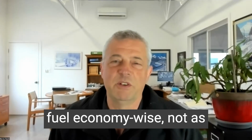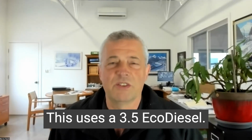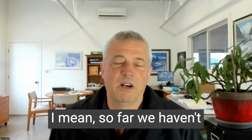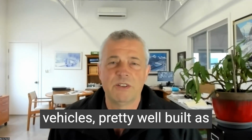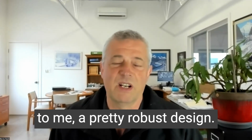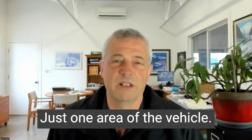Fuel economy wise they're probably not as good as the Sprinter because they're a gas engine. This uses a 3.5 EcoBoost. But I think it's a good vehicle. So far, we haven't worked on a ton of them, but we're starting to see more of them in our shop. They seem to be pretty reliable vehicles, pretty well built. As an example, these brakes, to me, are a pretty robust design, so that should last and be pretty durable. That's just one area of the vehicle.